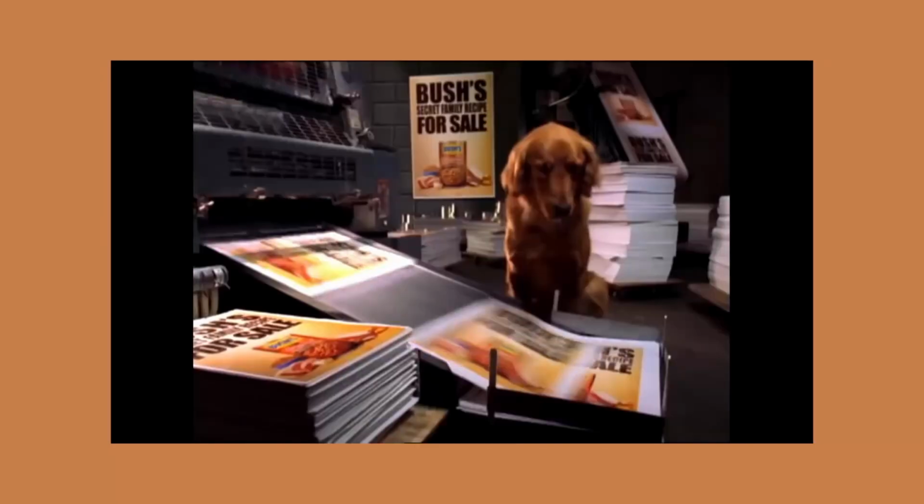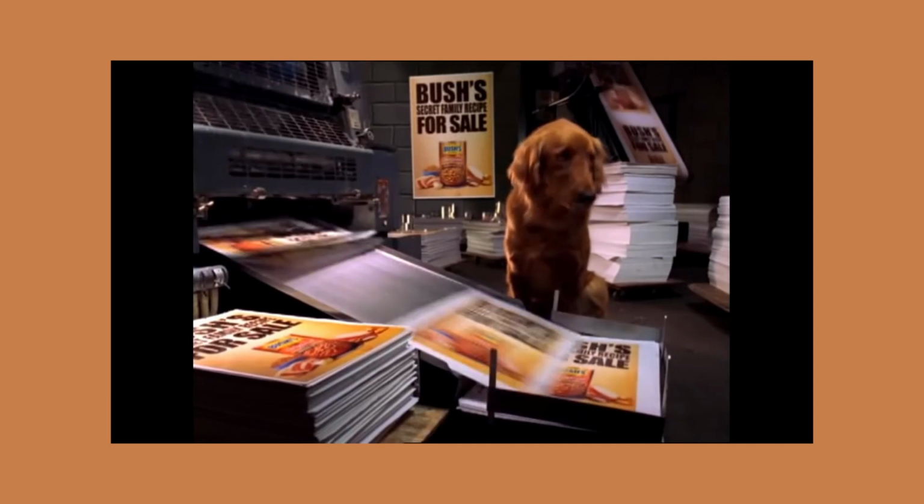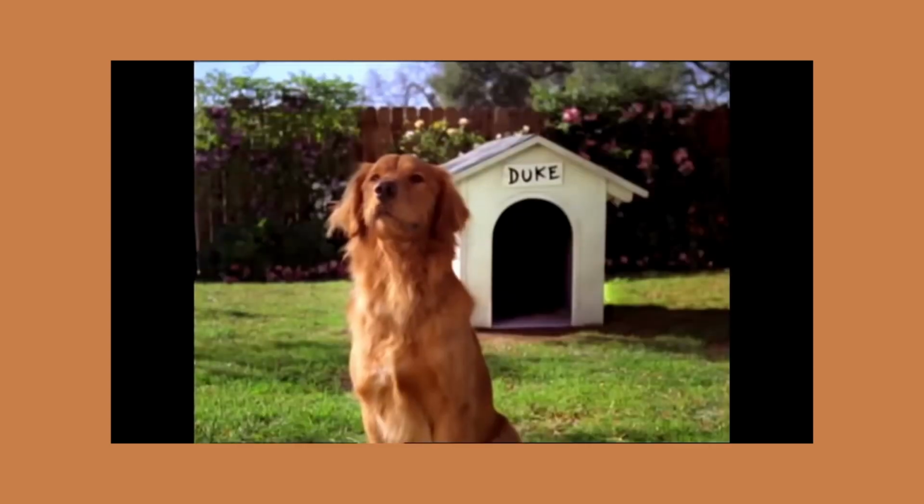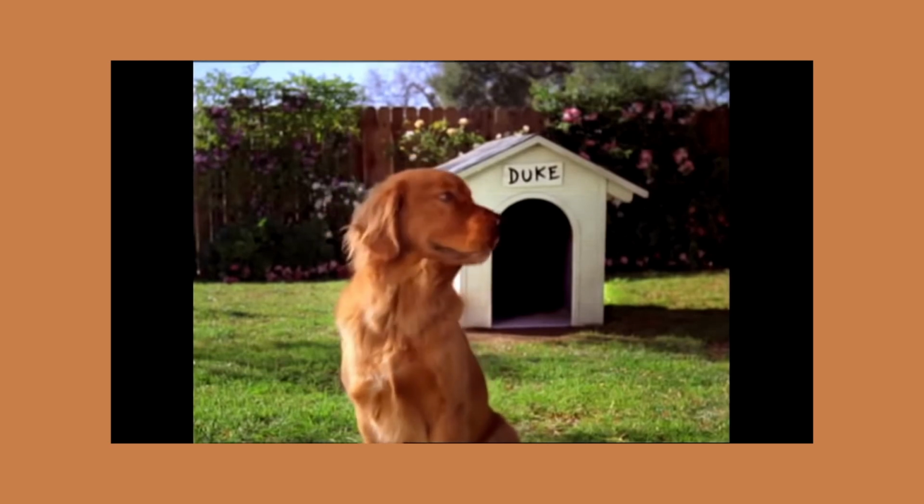Just look. Bush's secret family recipe for sale. Duke! Did you have something to do with this? Right, Jay. I'm running a printing press in my basement.